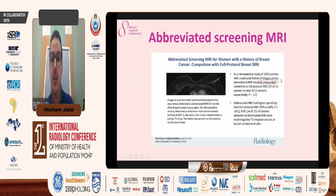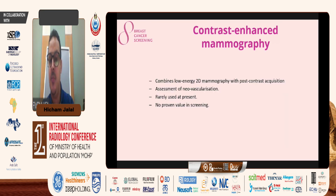And this paper also talks about this technique, the abbreviated MRI, and showed comparable sensitivity to the full protocol and higher specificity.